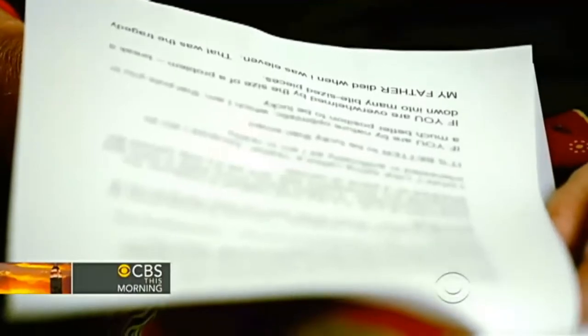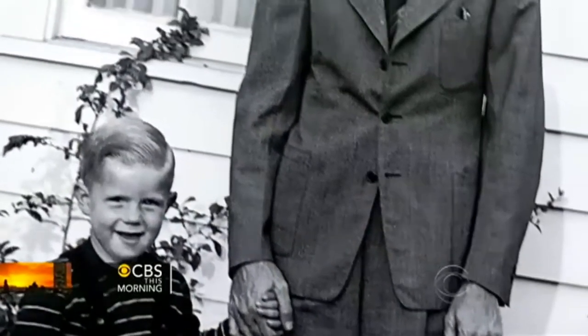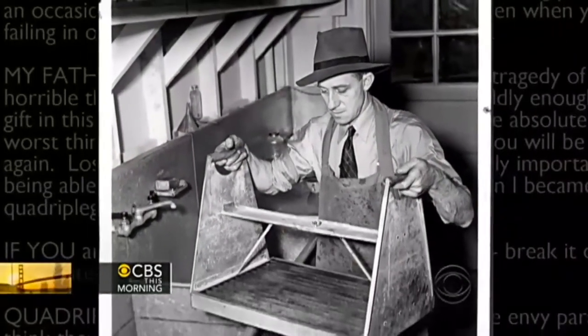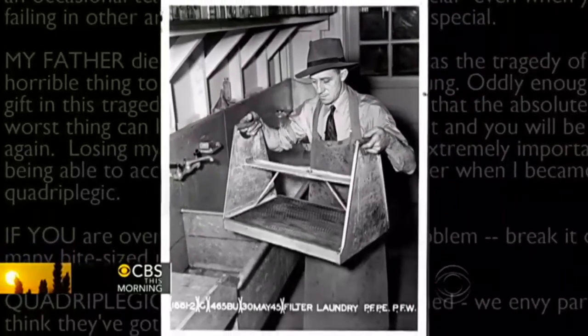My father died when I was 11, and that was a tragedy of my life. A horrible thing to happen when you're so young. Oddly enough, there was a gift in this tragedy. I learned very early in life that the absolute worst thing can happen to you, and you will get past it, and you will be happy again. Losing my father at a tender age was extremely important in being able to accept what happened to me later when I became a quadriplegic.